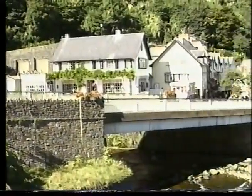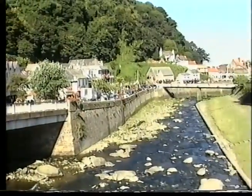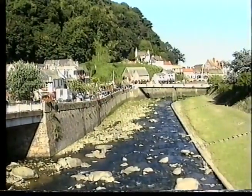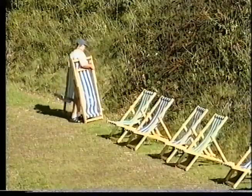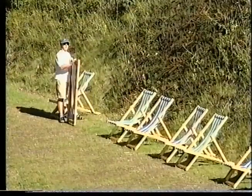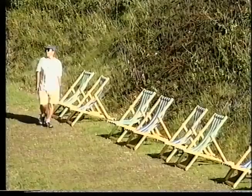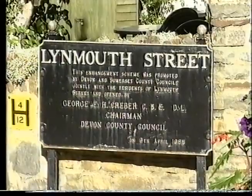This is the point where the East and West Lynn rivers converge, their combined force changing the face of Lynmouth in 1952. But as the deck chairs are lined up for service on a beautiful summer's morning, it seems inappropriate to dwell on the events of one terrible night. For everyone is in holiday mood.